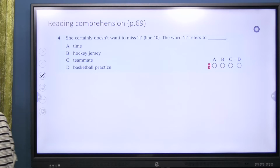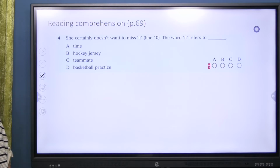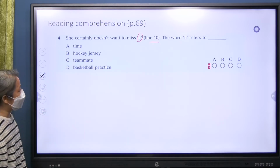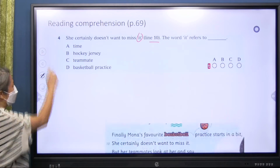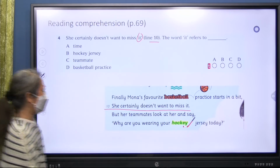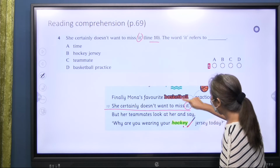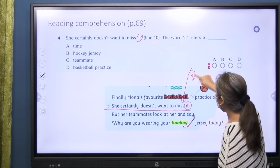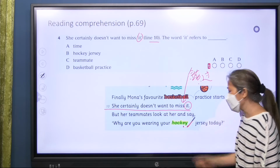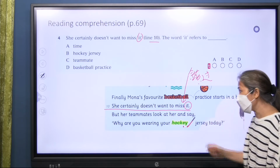Number 4. She certainly doesn't want to miss it. In 9-10, the word it refers to what? In 9-10, let's look at that paragraph. She doesn't want to miss it. Miss, what does it mean? Do you remember? She doesn't want to miss it. What is the thing that she doesn't want to miss? 有乜嘢係佢唔想錯過嘅咧?